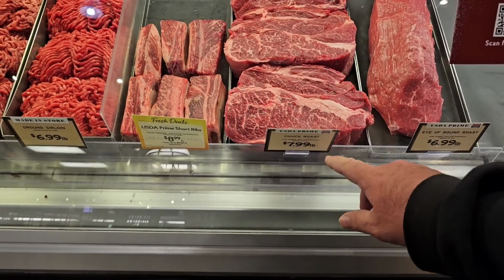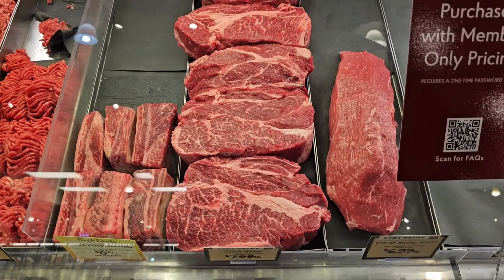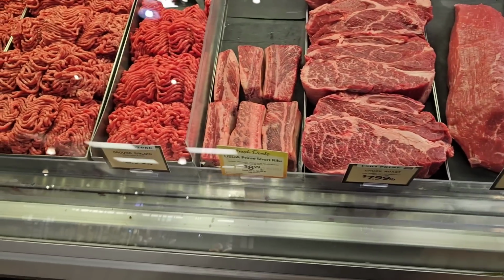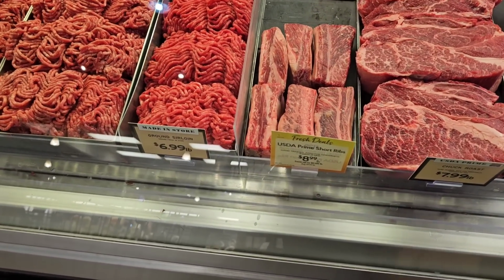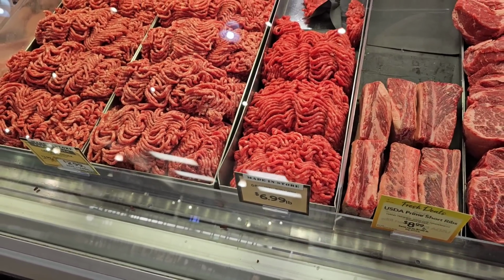It's free. Chuck roast here, $7.99 a pound, but look at this. This looks like nice aged chuck roast here. I bet that would make for an awesome roast. Got some USDA prime ribs, short ribs, $8.99 a pound. Ground sirloin, $6.99 a pound. Not bad.